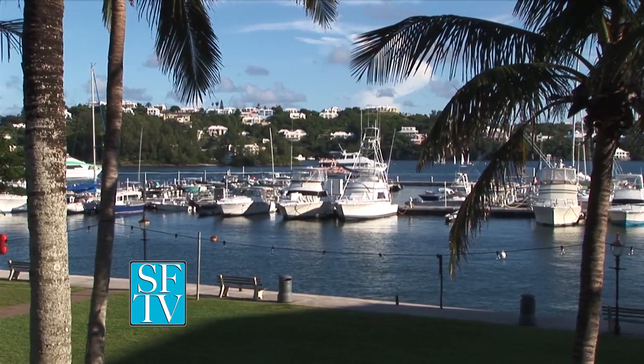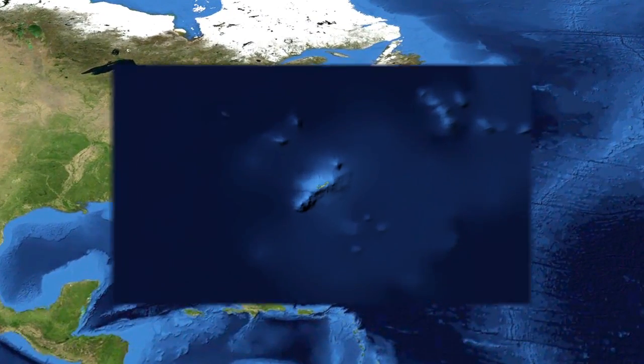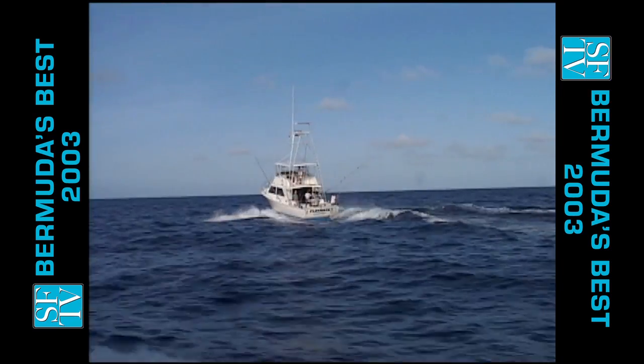2003, we headed back to Bermuda in May to experience its traditional tuna and wahoo chumming over the famed offshore banks Challenger and Argus. On day one, we fished again with Captain Keith Winter of Playmate Charters, a senior member of the awesome Bermuda Charter Fleet. Also, I invited Dr. Brian Luckhurst, who was anxious to tag more fish for his continuing research projects.